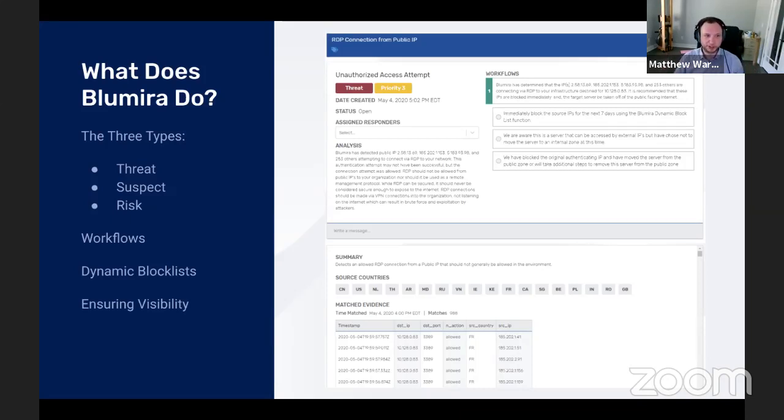So Blumira approaches RDP and other protocols such as SMB, FTP, SSH, any kind of remote access as potential risks or threats when they're connected to by a public IP. So there are definitely situations for all organizations where FTP is connected to from a public IP. That's understandable. It's an accepted risk. It's a plain text protocol, so we're going to bug you about it, kind of thing. But then you get into situations where RDP or SMB are exposed to the internet. We're seeing public access. Those are very risky situations that are rarely acceptable.